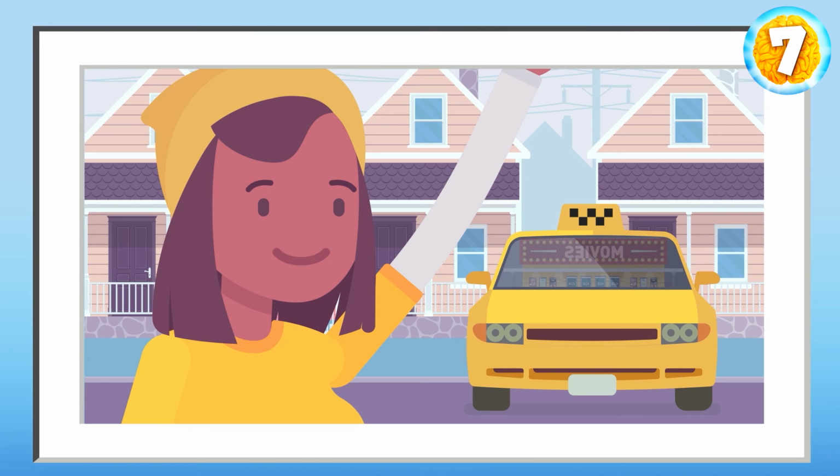Take a look at the car. There's a movies sign reflected in the windshield.